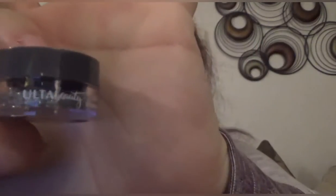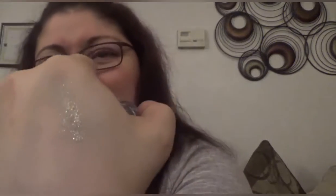Okay, this is an Ulta Beauty Jelly Eyeshadow. That's what it looks like. It's a little tiny pot. Let me see if I can put that up there. It's a really tiny little pot. Oh, whoa. Yeah, that feels very jelly. I'm gonna swatch it on my hand. It's not too pigmented. It's very shiny and shimmery. And it doesn't have a shade name. It's just like a gray.